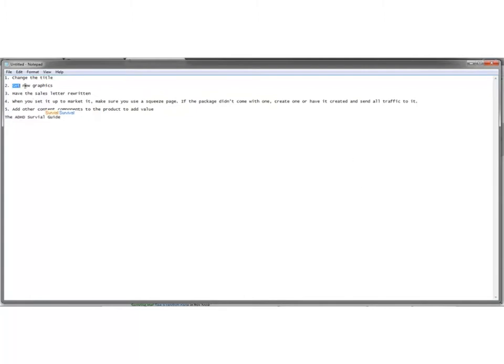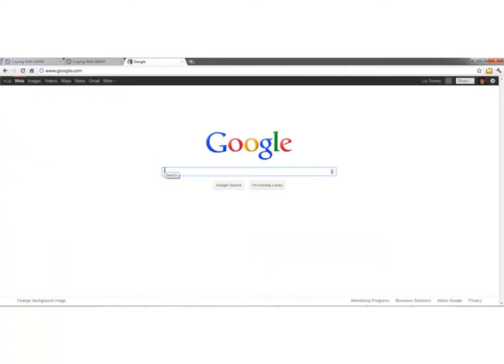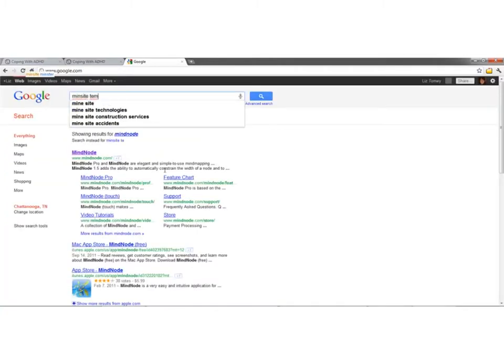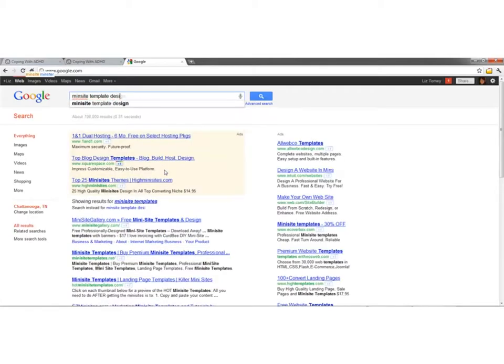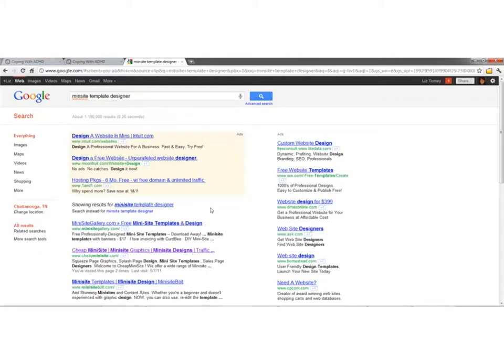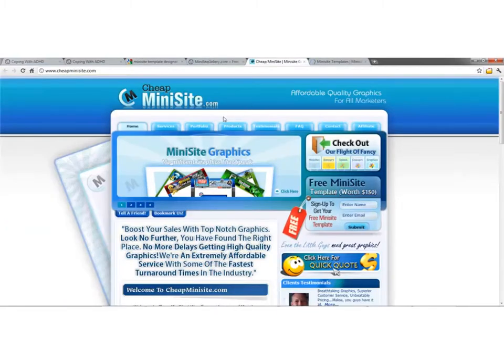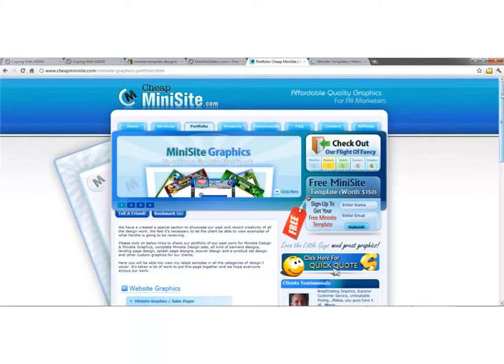Now, I've got to get new graphics for this product. You can find people over at the Warrior Forum to do graphics for you. You can find, if you go to Google and search mini site template designer, minisitegallery.com, cheapminisites.com, minisitebolt.com, and if we take a look at these, we can look at their portfolio and see how good they are.